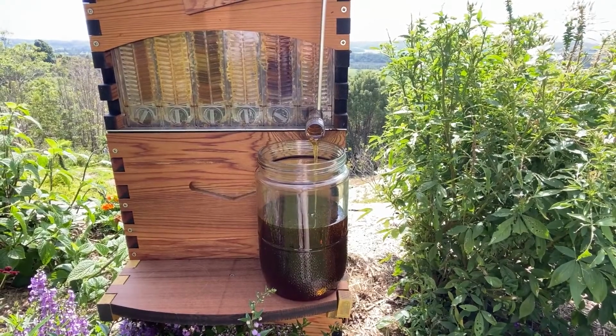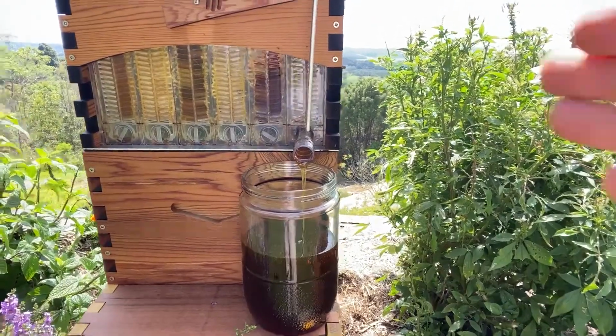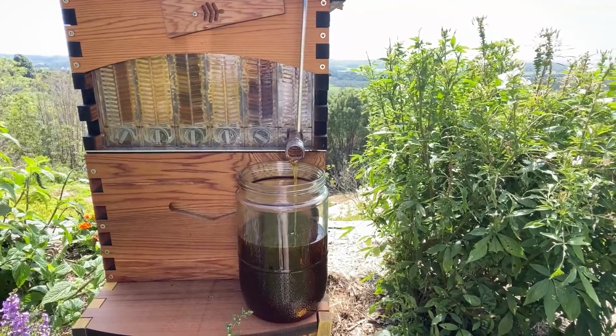Generally, I would wait a little bit more than 70%, simply because we tend to keep the honey separate, this honey separate from the next frame, because you can enjoy those flavors. So it's one of the joys.